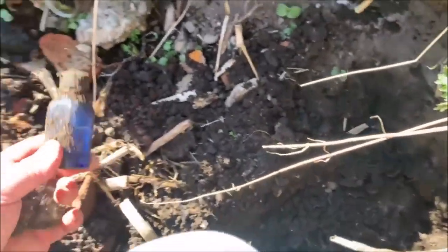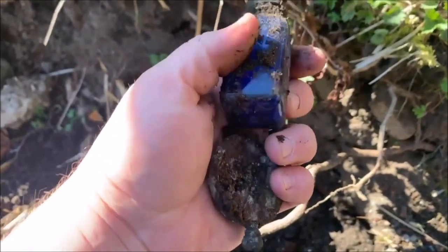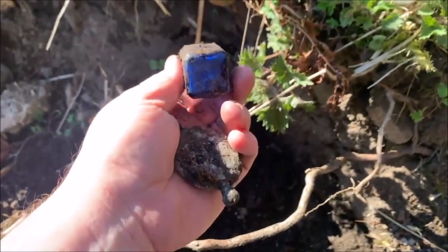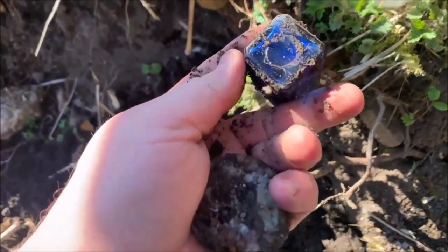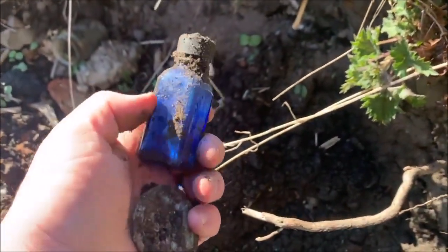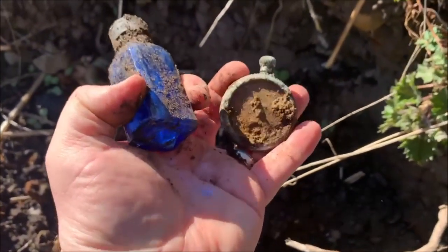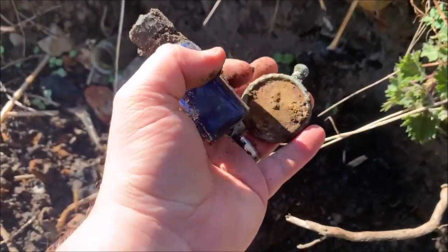Oh, bluebird. Blue medicine eyedrops. You see the eyedropper still in it. Nice blue medicine eyedropper. Wonder if there'll be an eye bath for that. Sometimes when you find the eyedroppers, you get the lovely eye baths with them. But yeah. Beautiful. Two finds.